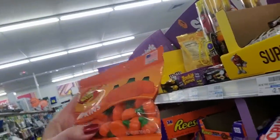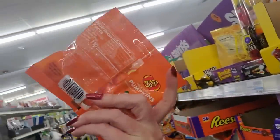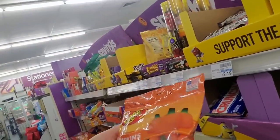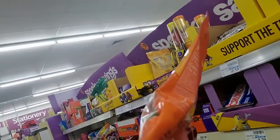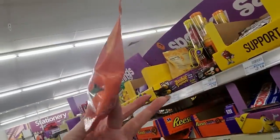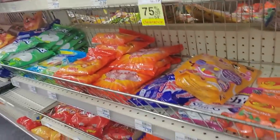Hey, here's, oh, these are like, well, I don't know. It says Jelly Belly. Are they pumpkins or jelly beans? That's a tiny package. Look how little they are. They're adorable. God, that's $2. Jelly Belly pumpkins. Oh, they're mellow cream candy, so it's like Brock's. I wonder what they taste like compared to Brock's. I just think that's ridiculous. That little packet of candy is $2. I don't want it that bad.